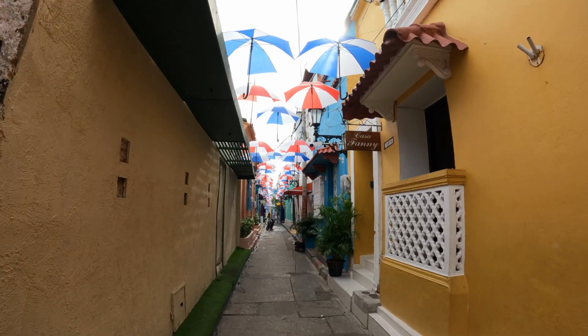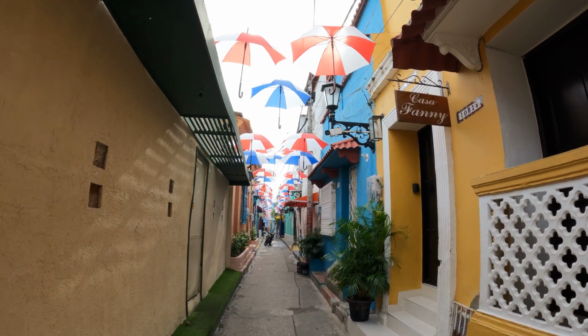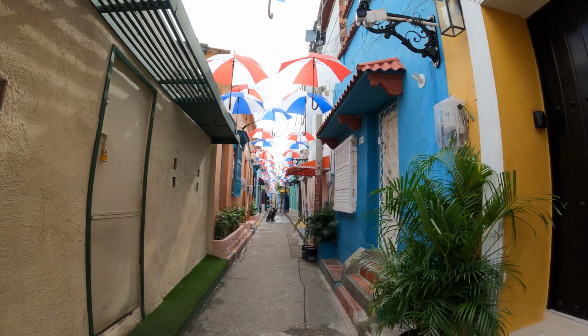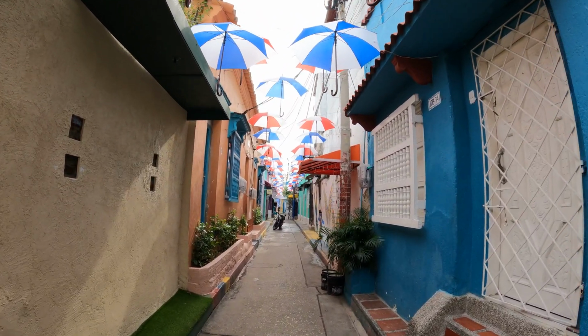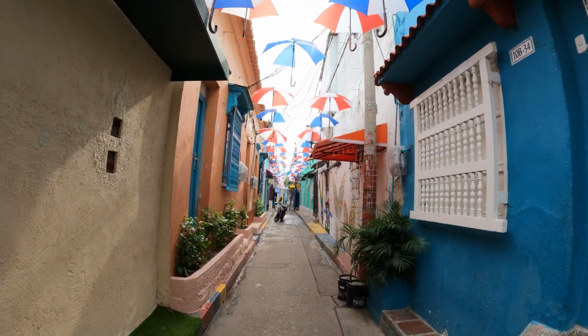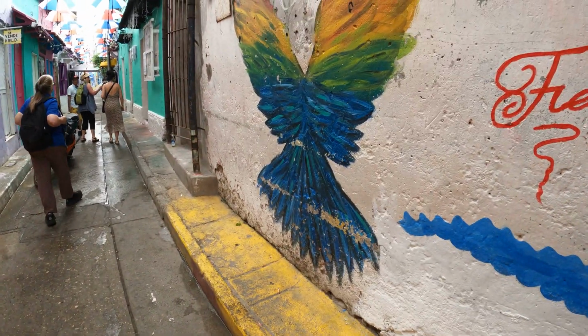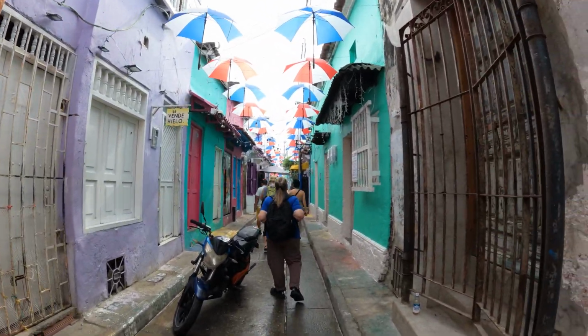We're lucky to be walking here on a holiday like today, because if we had come yesterday evening, for sure we would have been able to walk through this street, and not even with a whisper, you would have heard what I was saying, because it was loud. We got more little drawings on the wall here. Nice there.